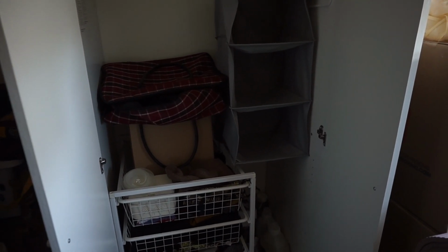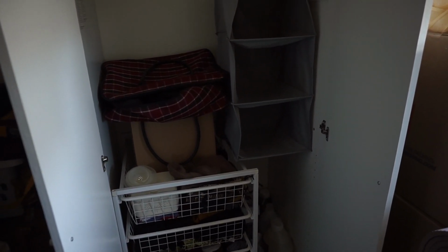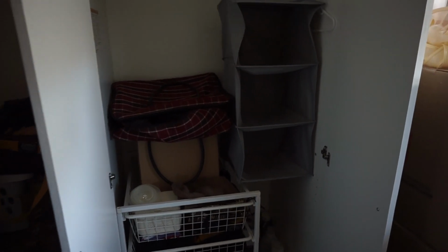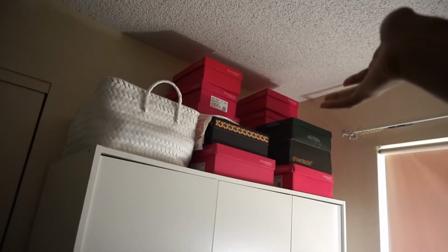And yeah, I'm still figuring that out because I had it set up differently at the other house. And like I said, the layout is different here. So we will see. And then of course I have some shoes stacked up there. And then in this basket, I have blankets and sheets and towels and things like that up there.